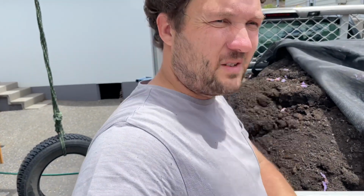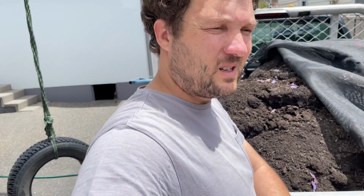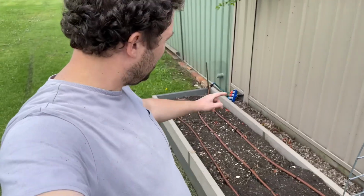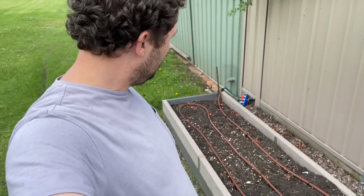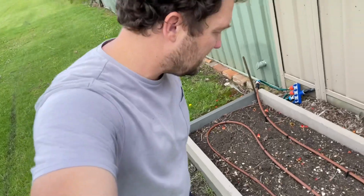Now I could drive on the back, but it's so wet, I don't want to destroy the grass. So I'll just shovel some from here and put it in the buckets and take it around. It's not too bad. First thing is first, I've got to get the irrigation up, and then we'll fill the bed up.